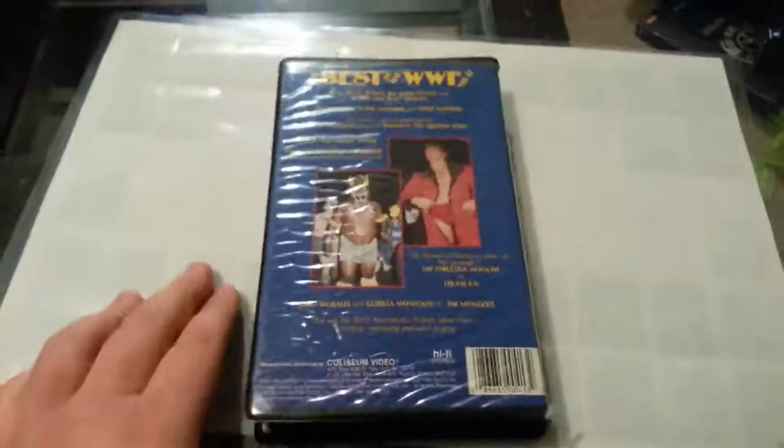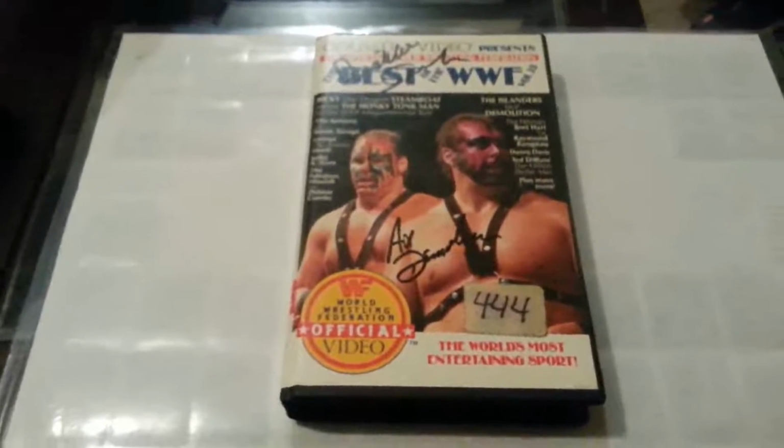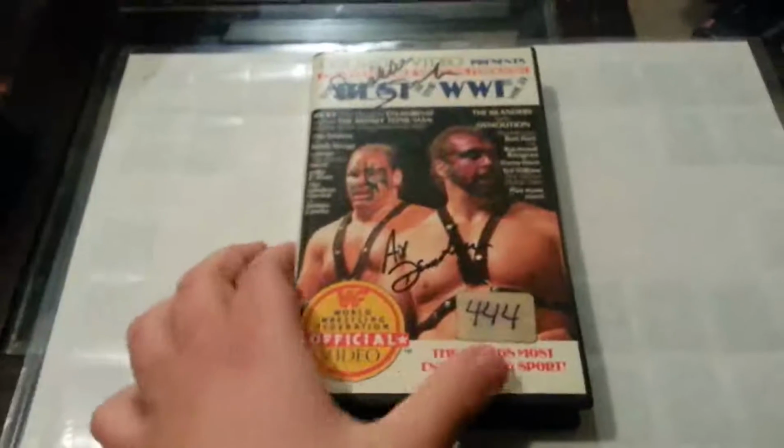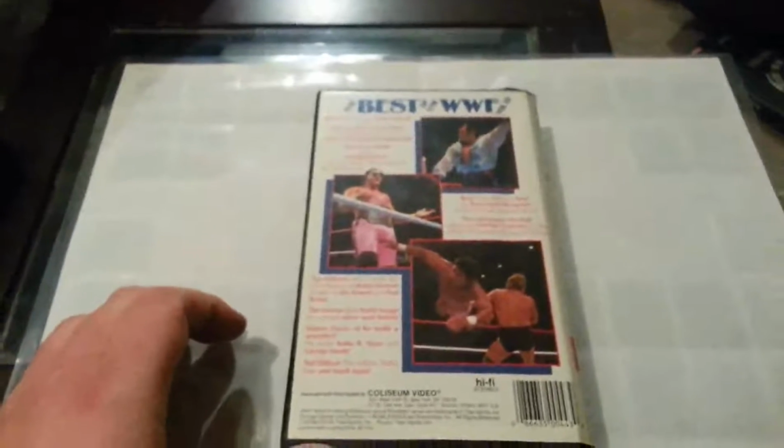12, we got George Animal Steel, Kamala on the back, and Orndorff. 13, we got early Demolition here, and I got them signed by Ax and Smash. They actually enjoyed looking at this VHS. They don't remember it at all, this cover. And the back has Bret, Honky, and one of the Islanders, I think.